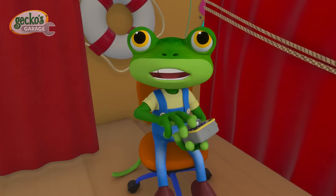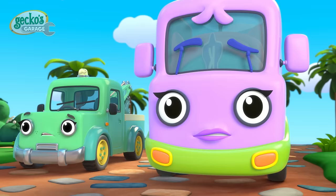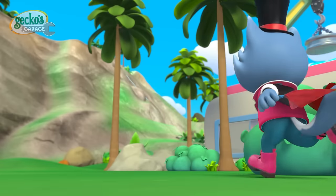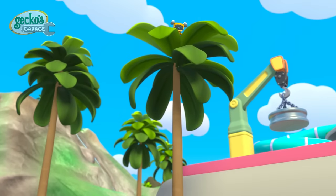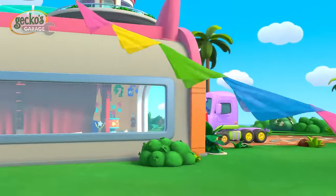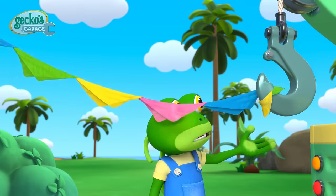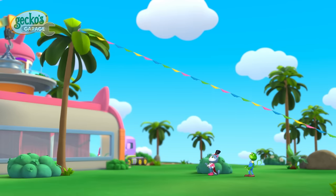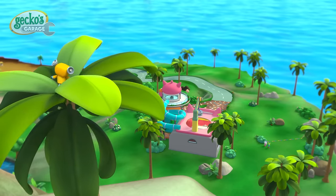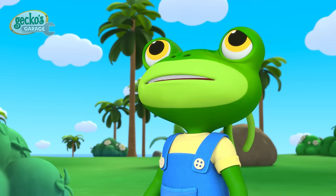Oh, no! Yellow's stuck in the tree. Let's take a break. I'll be back. Cat, maybe we could use your magic silks as a rope to get Yellow down. Buena idea, Gecko. Catch, Yellow! Go, Tilly Tow Truck! Hold on, Yellow! Poor Yellow's terrified of heights! Oh no, Yellow! How will we get her down from that mountain?